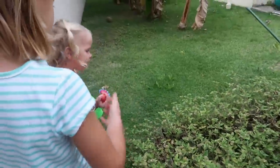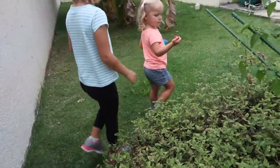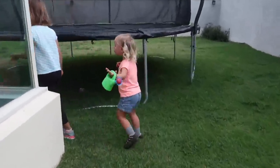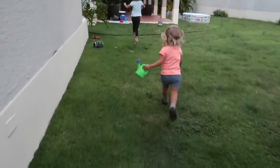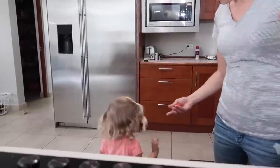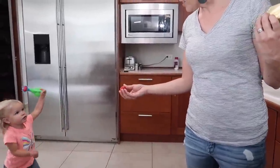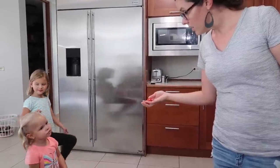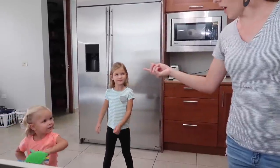Let's put it inside. Yeah, first we have to wash it if you want to eat it. That's true. Yeah. Then come back outside and garden it. That's what gardeners do. Let's go and wash it off. We need to wash it off with water? Because we're washing our gardener. You're a gardener? Yeah, because gardeners do that. You go have fun.